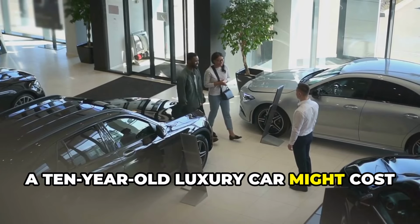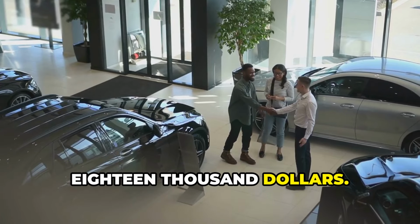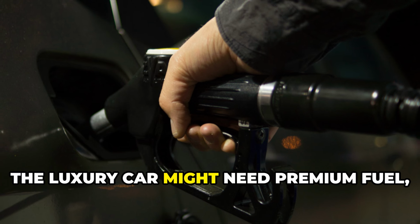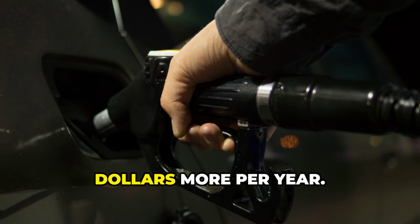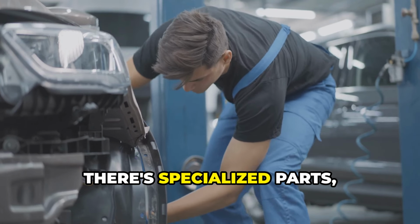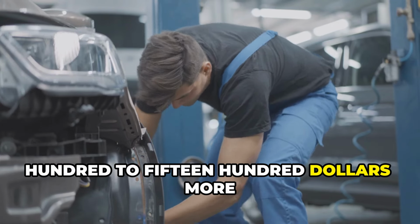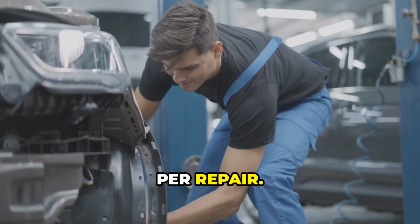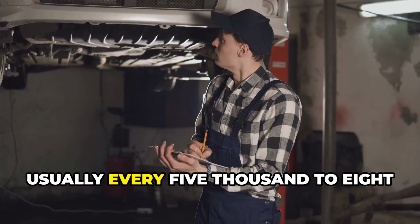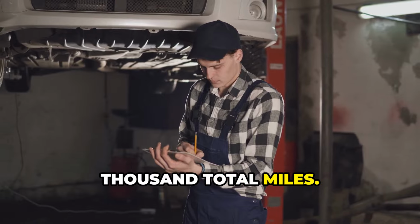A 10-year-old luxury car might cost $15,000 up front, while a 5-year-old Toyota might cost $18,000. The luxury car seems cheaper, right? Wrong. The luxury car might need premium fuel, which could cost you $300 more per year. Then, there's specialized parts, which can run you anywhere from $800 to $1,500 more per repair. And don't forget, luxury vehicles typically need more frequent repairs, usually every 5,000 to 8,000 miles, after hitting 100,000 total miles.